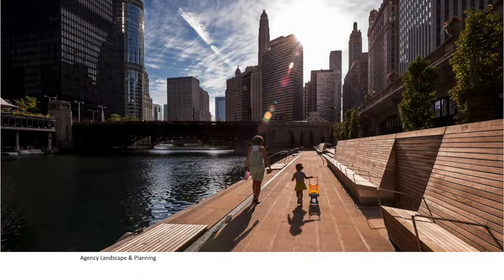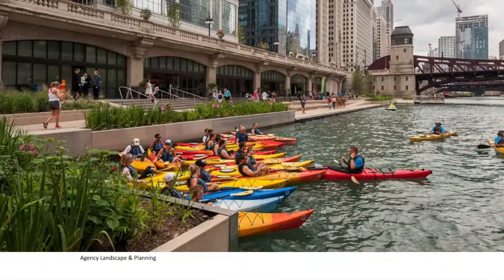Different types of seating, different types of lighting, different types of paving, different types of hookups and features. Kayaking has really become quite big on the Chicago River. Here's someone probably leading a kayak tour. Other portions involve native plants, as well as riparian vegetation that really holds together the soil and contains runoff in an interesting way.